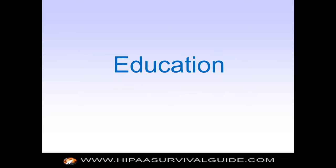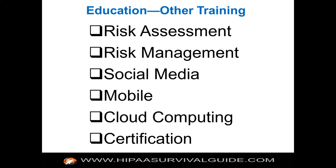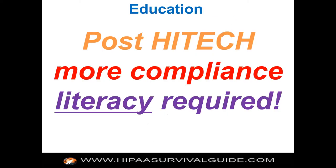But comprehensive components: education. You need to be a lot more literate today after the HITECH Act. So you need HITECH Act training, omnibus rule training, privacy rule training, security rule training, breach notification training, business associate training. That feel-good, dumbed-down training that everybody used to do before the HITECH Act is no longer good enough, because the world has gotten more complex. Your entire staff needs to have a higher level of compliance literacy if you're going to transform HIPAA compliance from a bolt-on necessary evil into something that's part of your organizational DNA. So you need risk assessment training, risk management training, social media, mobile, cloud computing, perhaps some certification. Post-HITECH, more compliance literacy is required.